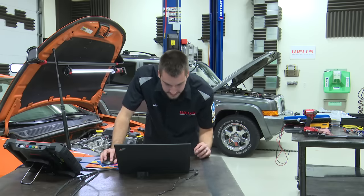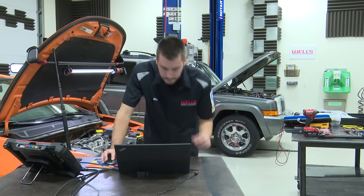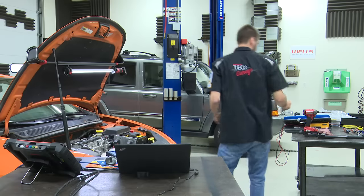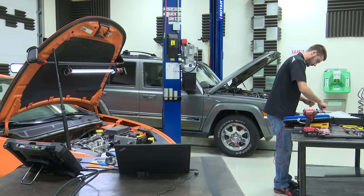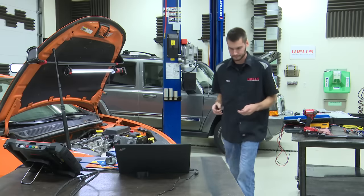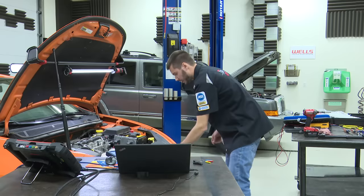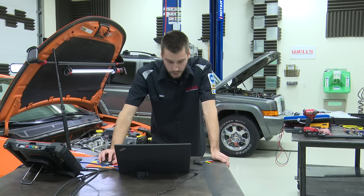All right, let's get the scope turned on. And as that boots up, we'll start getting some things figured out here. I'm going to grab some back probes and an alligator clip. All right, so where do we start? Well, we got to start with a wiring diagram, right? We got to figure out what is what.